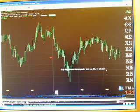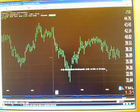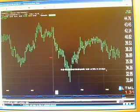And our last position, Celanese, symbol CE. We sold it short at 40. We covered it at 36.80. We made a profit of $3.20, or 8% in 12 trading days. Now those are the kind of trades we like.